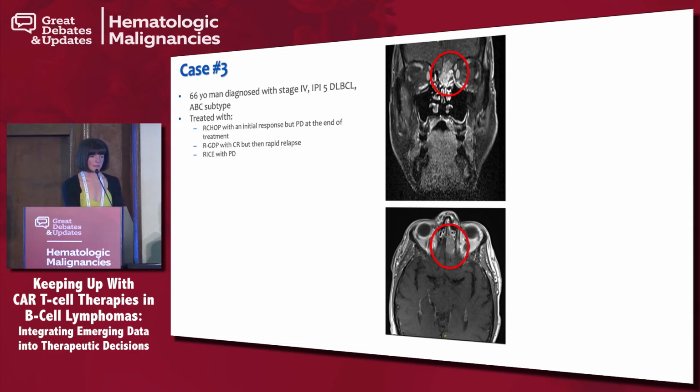So this was a patient of mine, a 66-year-old with stage 4 IPI-5 diffuse large B-cell lymphoma, ABC subtype. He got R-CHOP and had an initial response, but then rapid progression. He got RGDP, again with an initial response, but then rapid relapse before he could get to auto transplant, and was then treated with RICE with progressive disease, which allowed him to qualify for the ZUMA-1 study at the time. But on screening, he had a brain MRI that showed CNS involvement.